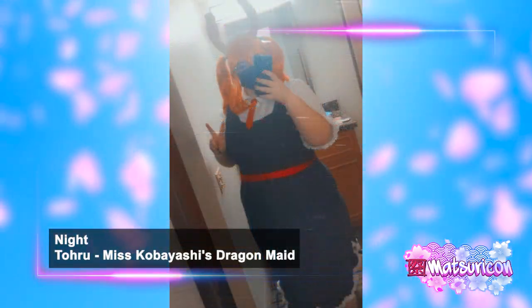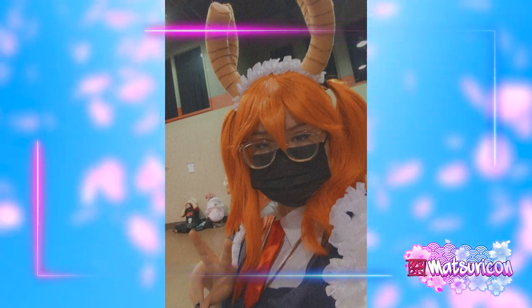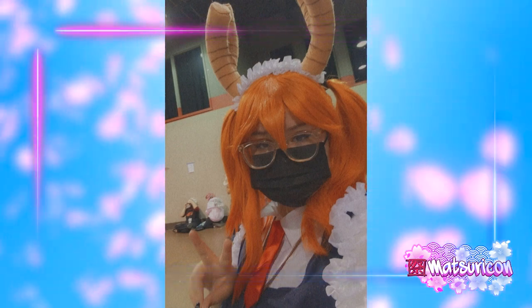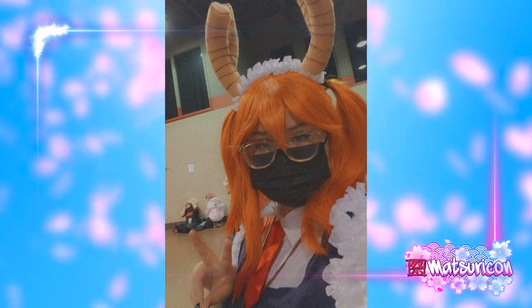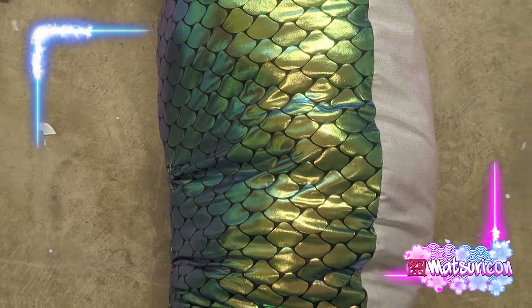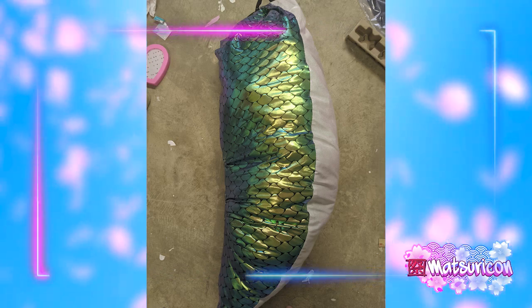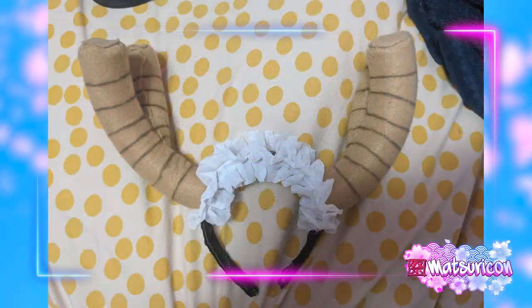Next we have Knight as Tohru. Another one where she just looks so comfy. And I always like seeing the COVID safety, with the mask and everything, at whatever kind of gathering this is. And the ruffles are just really, really cute. They're so fluffy. Oh, we love a good fluffy ruffle. And while we can't see it in the photos, we did get some work in progress photos. So here is the dragon tail, which I love this fabric choice for. Yeah, and I love the horn piece.